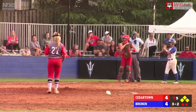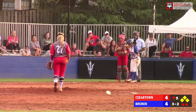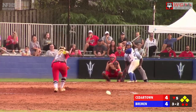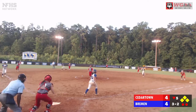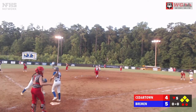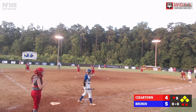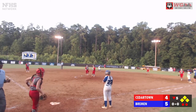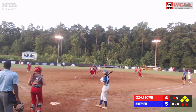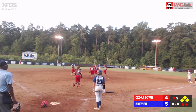As soon as the ball is released, the runners will probably lead away. You can't lead off the bag until the pitch is thrown in softball. 3-2 pitch on the way. And she lost her in the dirt, ball 4. And that's the lead for Bremen, 5-4. It's going to bring up the opposing pitcher, number 27, Peyton Terrell. She's 1 for 2 so far.